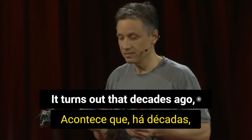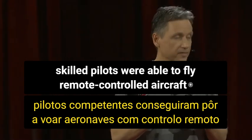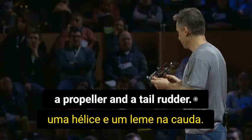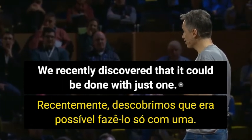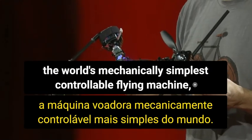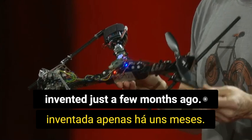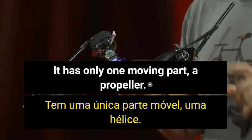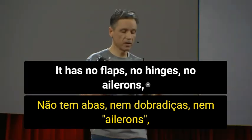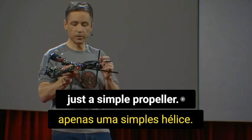It turns out that decades ago, skilled pilots were able to fly remote-controlled aircraft that had only 2 moving parts, a propeller and a tail rudder. We recently discovered that it could be done with just one. This is the monospinner, the world's mechanically simplest controllable flying machine, invented just a few months ago. It has only one moving part, a propeller. It has no flaps, no hinges, no ailerons, no other actuators, no other control surfaces, just a simple propeller.